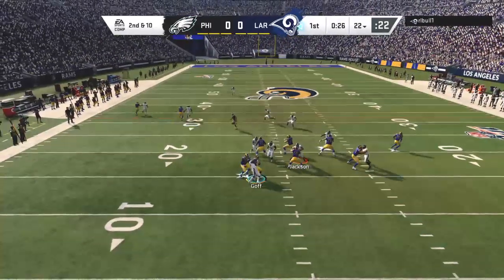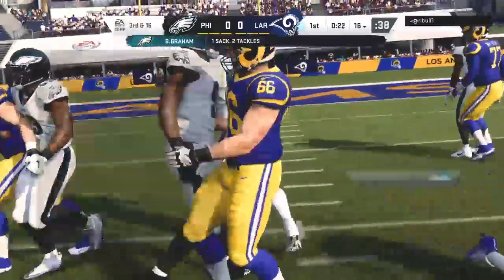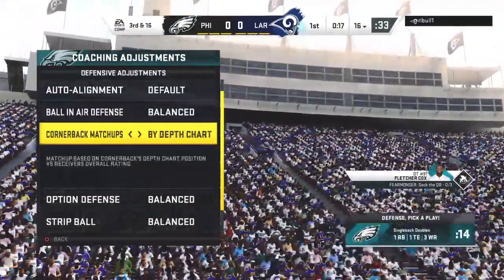Goff throwing again. Pressure comes, and down he goes. The Eagles get there for the sack. The sack by Brandon Graham. He's been doing that since he entered the league in 2010.